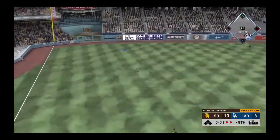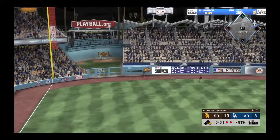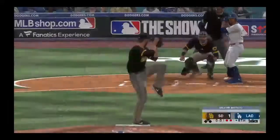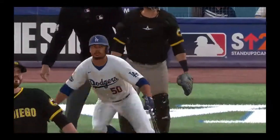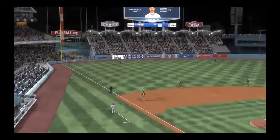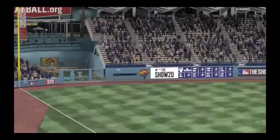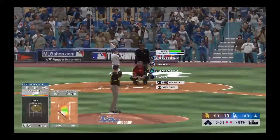Oh, and this is hit high and deep out to left. A leap, but he can't bring it back into the park. It's a home run. A solo home run there for Mookie. But they're going to need a few more here as they're still well behind.